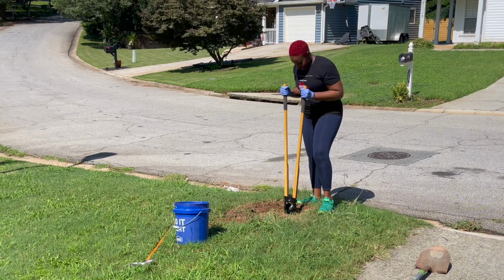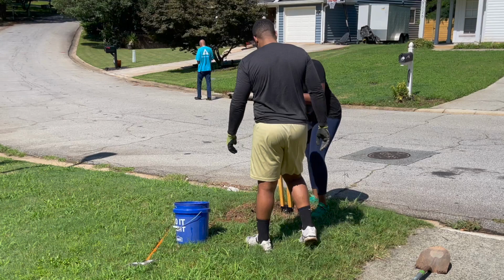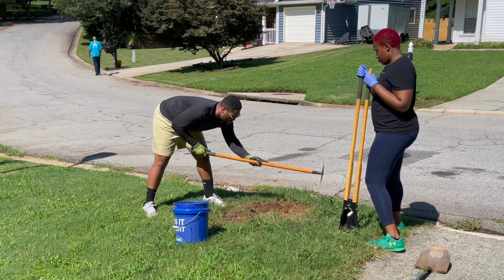So I'm here trying to figure out why the post hole digger isn't going down, and I noticed there are a whole bunch of rocks because where I live, the ground is full of rocks. So Ian just went ahead and grabbed the hoe weed whacker thing and just started using that to hammer out the rocks so that I can use the post hole digger to dig.